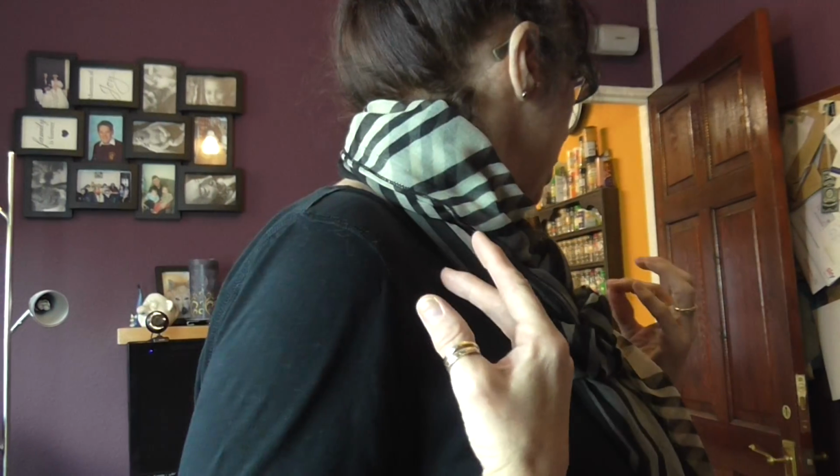And you get a nice effect. Rather than just wearing it pulled through, you've got something different going on round your neck. So I often wear scarves like this in these pull designs. When I'm wearing something plain, it just gives that outfit just that extra little bit of an edge.